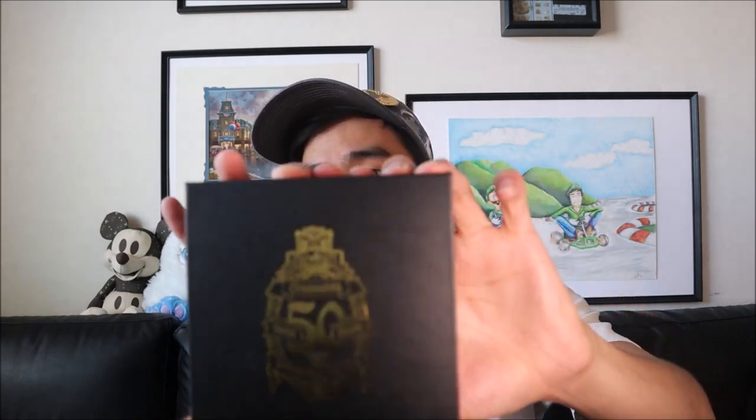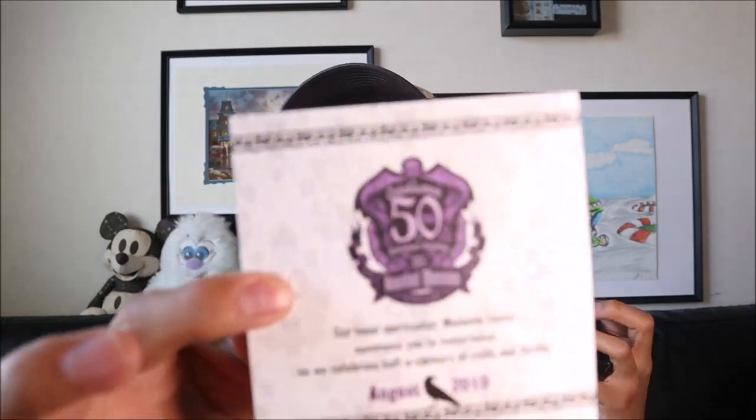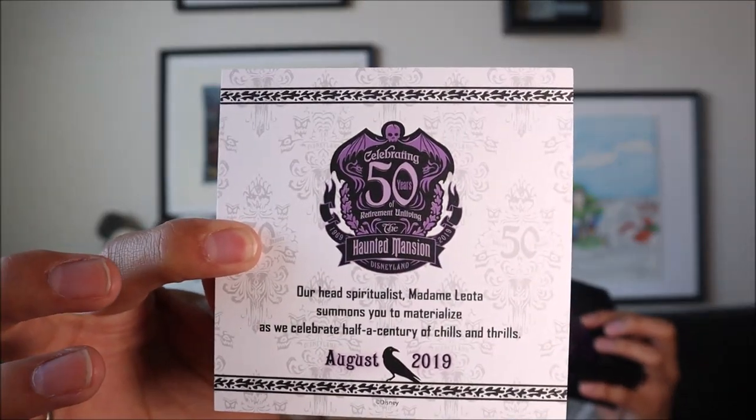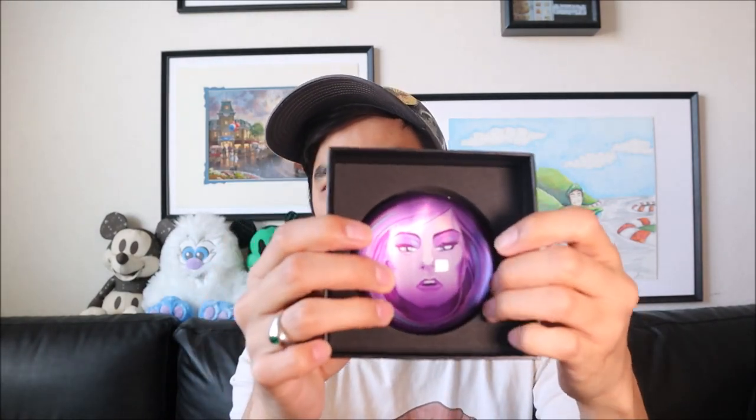These next two items are for Taylor and I. This was a special gift that they gave you for going to the event. Here's the box of it. It's just the 50th anniversary logo. And inside, you get this paper right here. And then you have this Madame Leota paperweight.